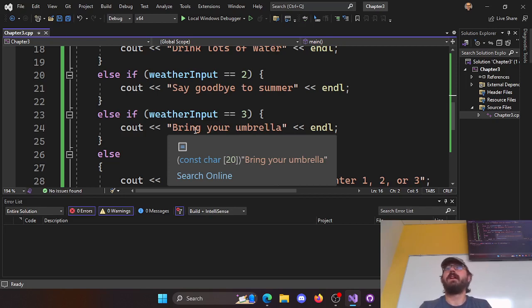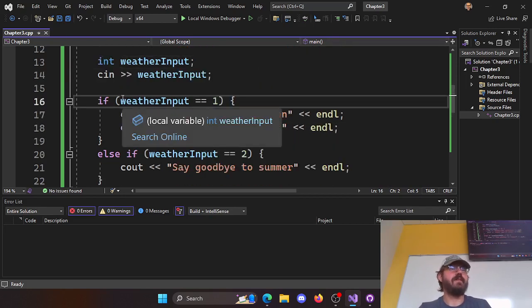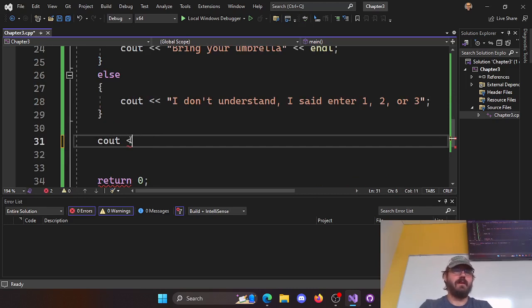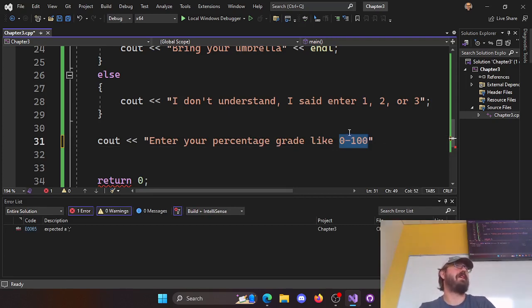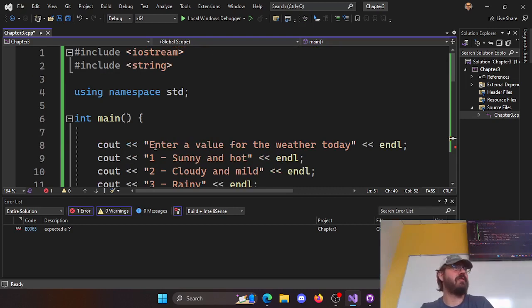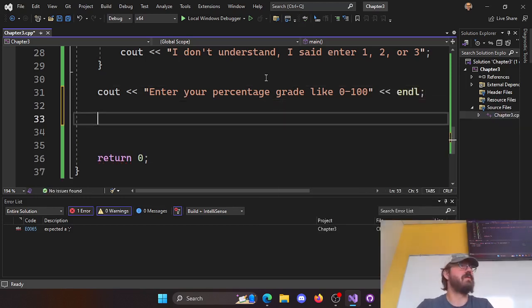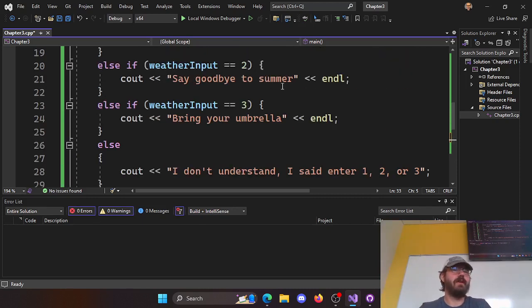Does that follow? Now, what gets weird is you don't have to do exact matching every time, right? So another sort of input we could have here, let's say cout, enter your percentage grade like 0 to 100. Now, I always like giving the user expected inputs to tell them, hey, enter it like this, or like, hey, give me a 1, 2, or 3, because if you say enter your grade, people might give you A, B, C, or D, or E. And our program won't be able to work with that because we didn't expect that. So again, tell them what you want and you're more likely to get good results. It's not perfect, but you're more likely. So if we want to do some arithmetic here, we have other options rather than just matching, right?